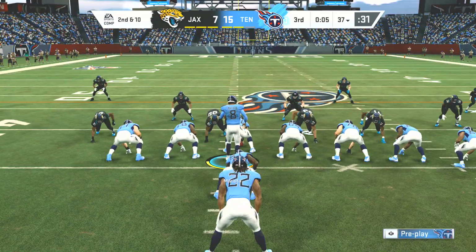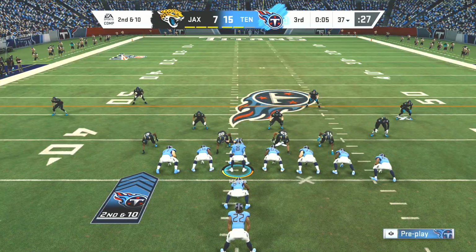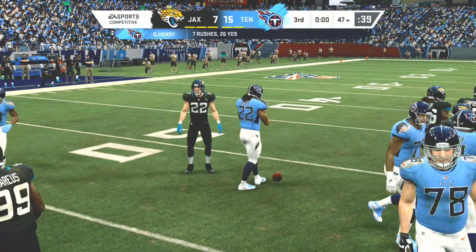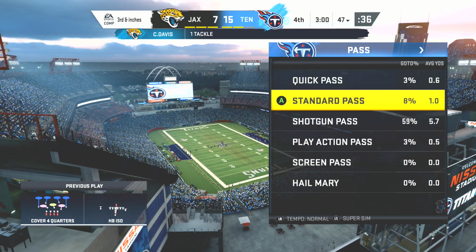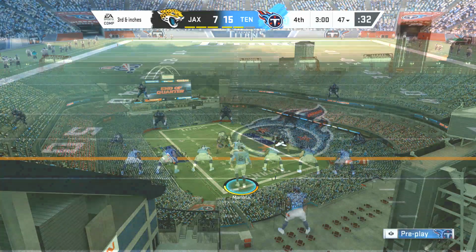Defensively, celebration time because they finally forced an incompletion. He was perfect throwing the ball to that point. Yeah, but from his viewpoint, they didn't force the incompletion. He just missed. That's how hot he is right now, and that's how he wants to continue to throw the ball. Back now in Nashville, it's the Titans. They've got the football. They'll be looking to extend their lead here as we begin the fourth quarter.